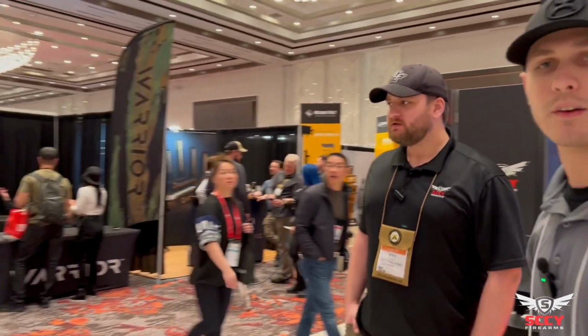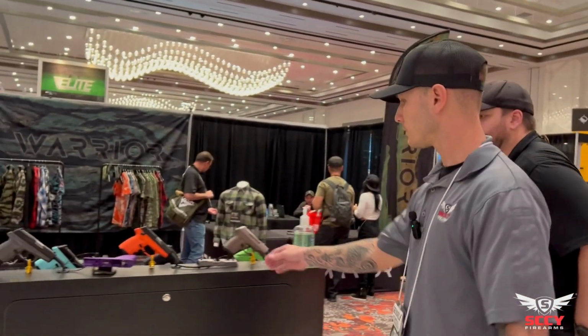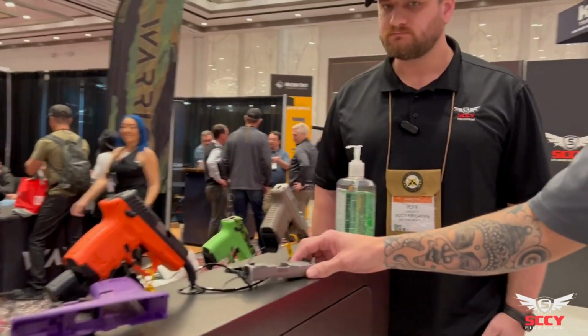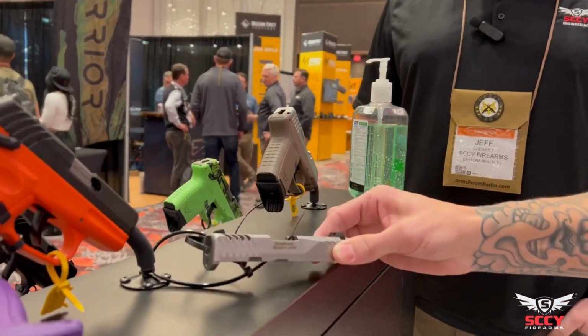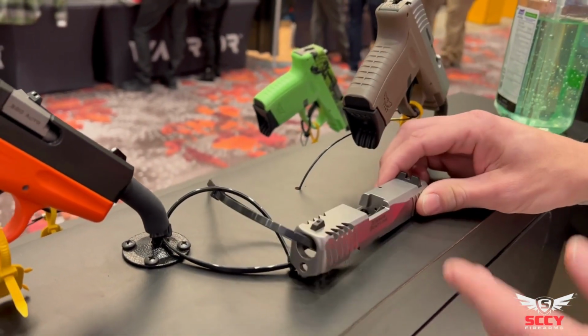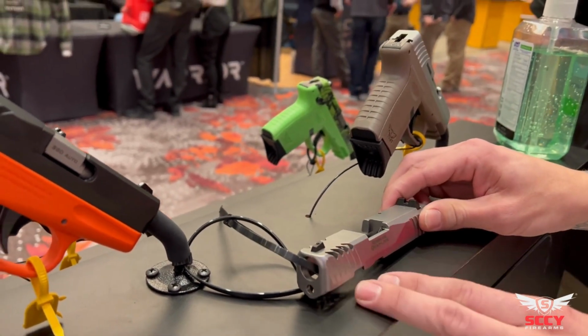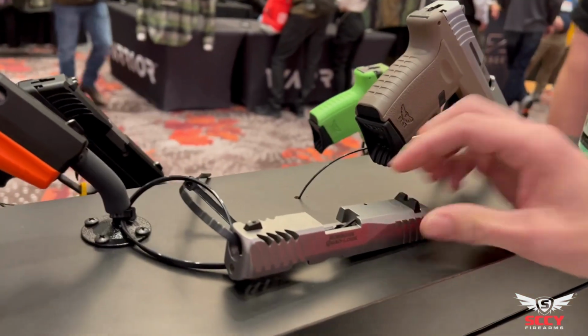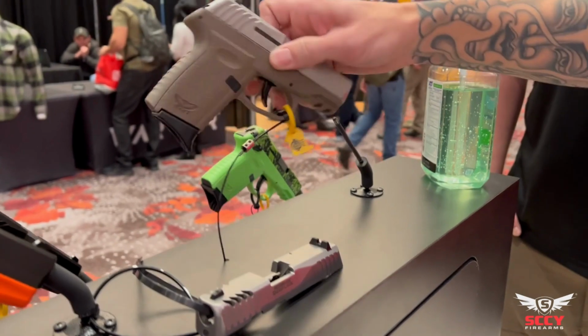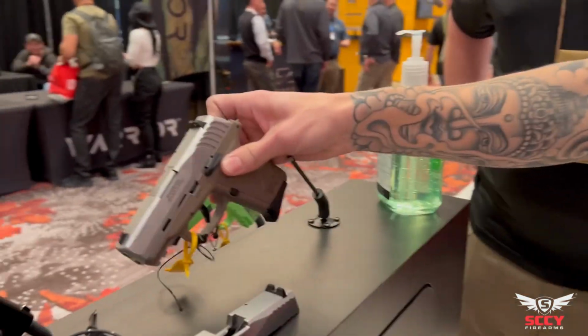Yeah, let's walk right over here. We actually have a vintage slide out on the floor today too. Don't mind the zip ties. They don't come stock, but the slide does. So the CPX models stock do not come with front serrations, nor do they come with the vented slots as well. So we have a CPX2 right above it. This is how it would come right out of the box.